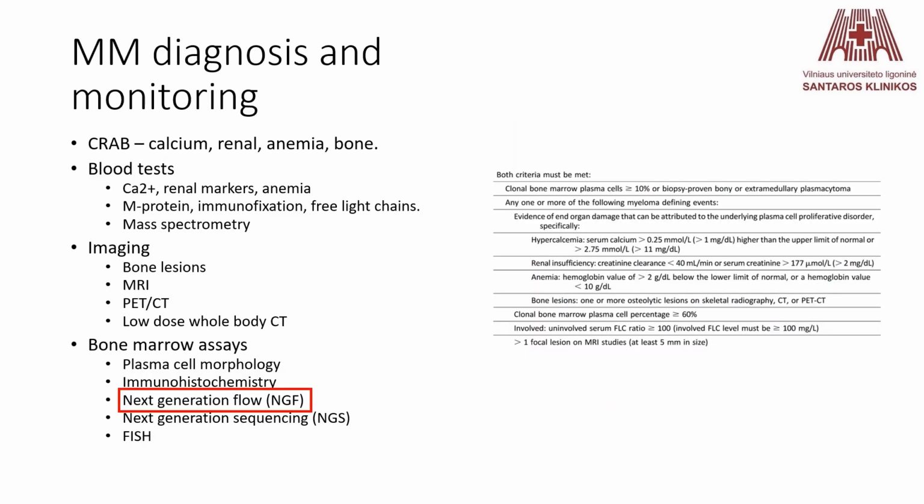And of course, while flow is very important in the approach towards multiple myeloma diagnostics and monitoring, it's not the only approach. There are biochemical assays and imaging tests which are used as well.